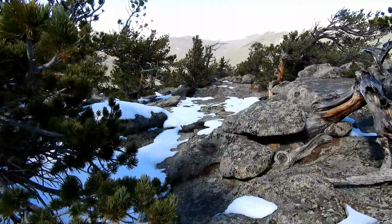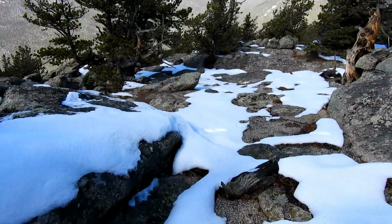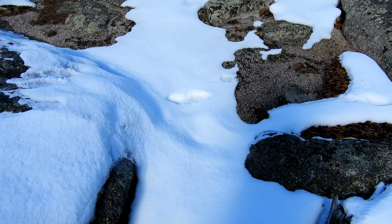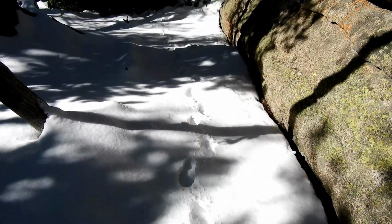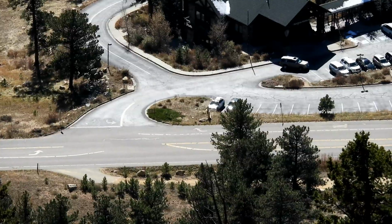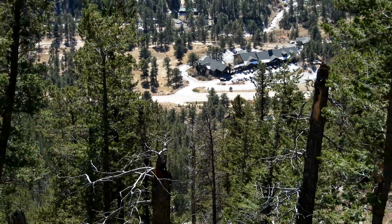I mean, one thing I do have working for me is the snow. So I can see some of my footprints already. Like right there. That's helpful. That's my car down there. I am so far from it.